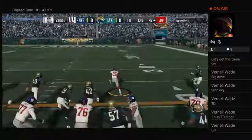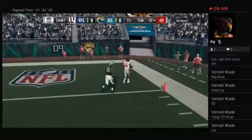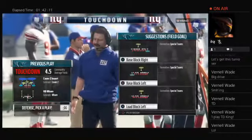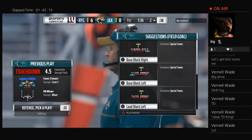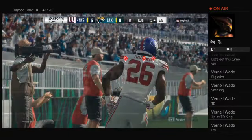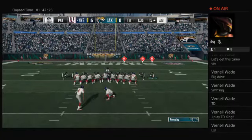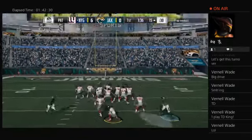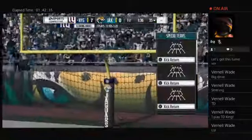On the run, Darkwa. And an alley to run. Past the 20. And he will take it on in for a giant touchdown. Orleans Darkwa, 47 yards. And the Giants are going to take a first quarter lead. Aldrich Rosas on for the extra point. It's up, it's good, and the Giants have a 7-0 lead.